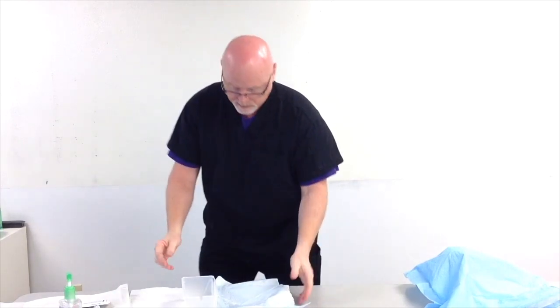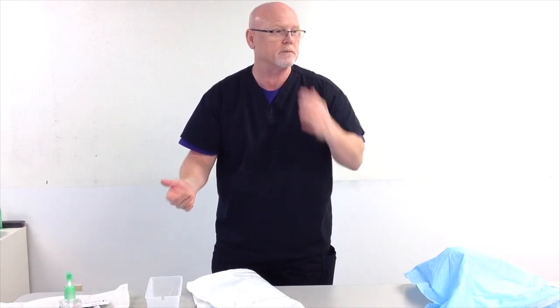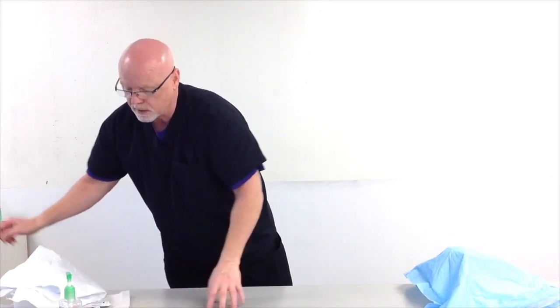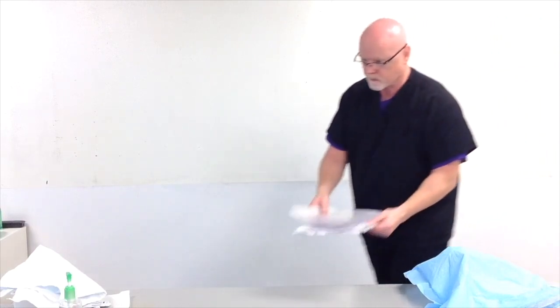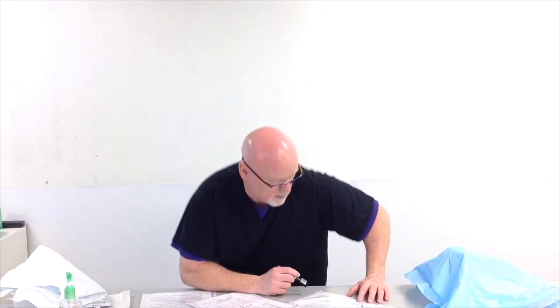Okay? So once this is all disposed of into the trash can or where I'm going to place it, I'm going to fold this up real nice and neat, and I'm going to use it again multiple times. I'll actually use folded up paper towels to drape once these kind of get worn out. But I'll move this over to the side, and then I'm going to get my paperwork. And then I'm going to fill out my clinical notes.